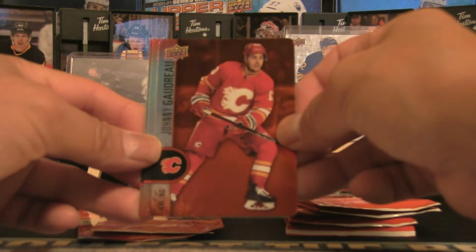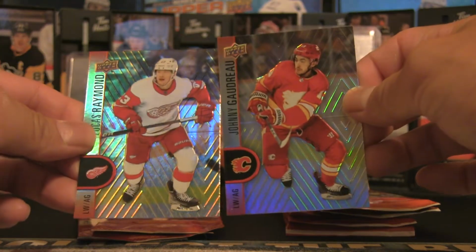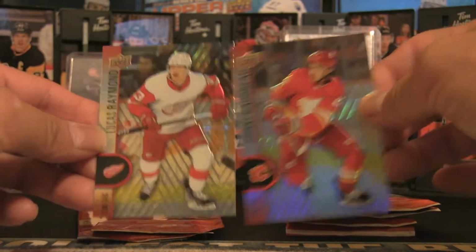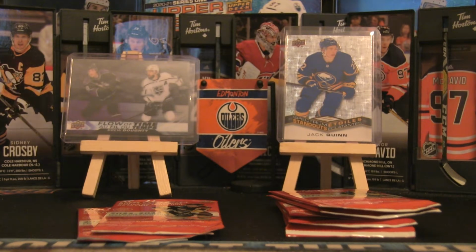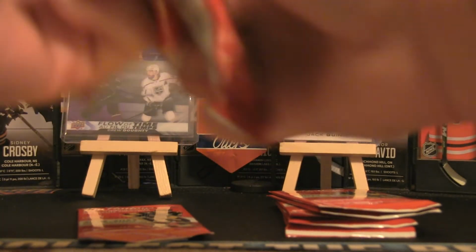And here we are, Johnny Gaudreau, the red die cut. Gaudreau again, and Raymond. So that's pretty cool. Lucas Raymond. Alright. Not sure if that falls into his rookie card there, but it could very well be.